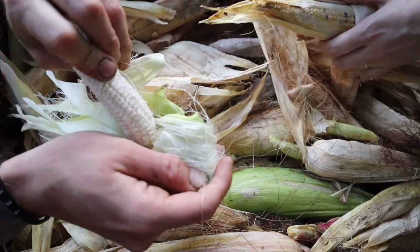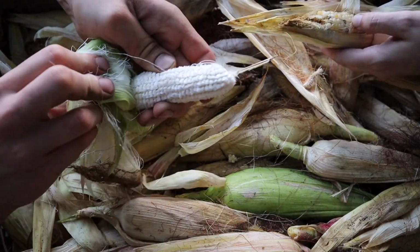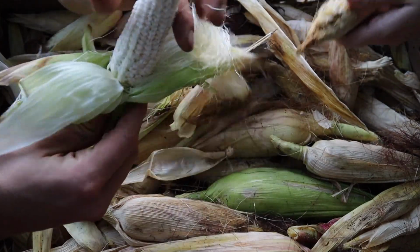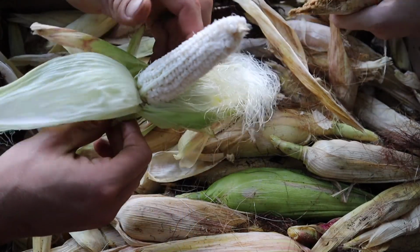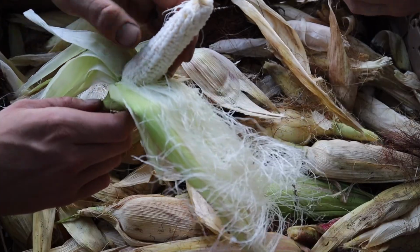So here we can see that we definitely harvested this well before any of the kernels developed. The silk is still white. It must have just gotten picked off when we were pulling the stalks off. So this is what happens when you harvest way too early.